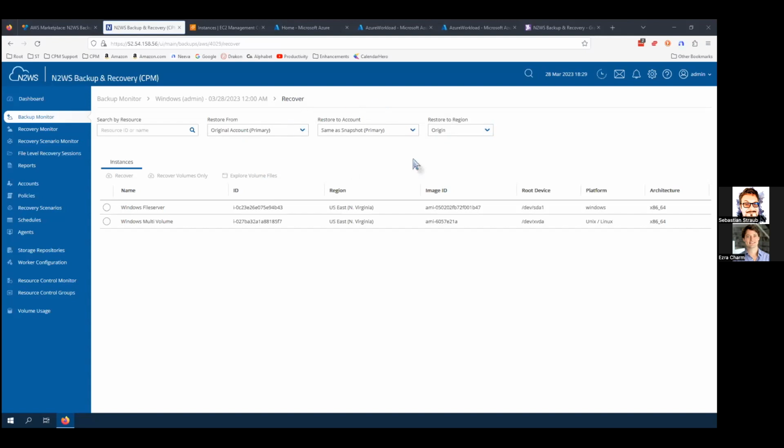So up here, I can choose, where do I want to recover these resources to? I can recover the resource to the same region where the data is originally from. I can also recover to a different account. And because I actually have a disaster recovery backup, I also have the ability to recover the data from that other account. Remember my cross-account disaster recovery?